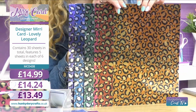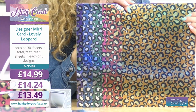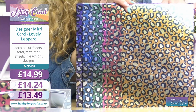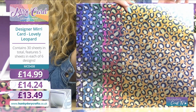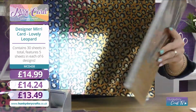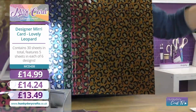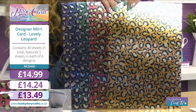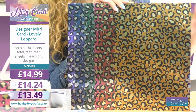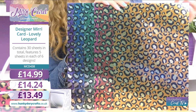Oh, this is good. I'm in good company. Designer Mirri card, lovely leopard here, absolutely gorgeous. I just love it in that rainbow. It's so beautiful. 30 sheets as well. So you are getting all of this. Absolutely gorgeous. Packaged up to perfection, ready to just slide into your craft stash. Do not worry, it definitely will be so effortless to work with when you get it home, and I would be saving Kat's demos as well as all the inspiration from the VT, and you'll see online as well.